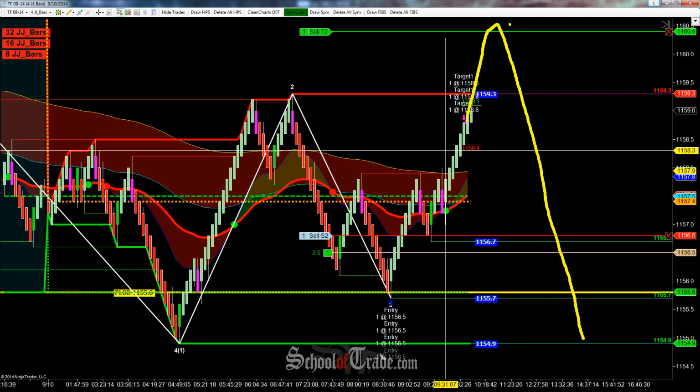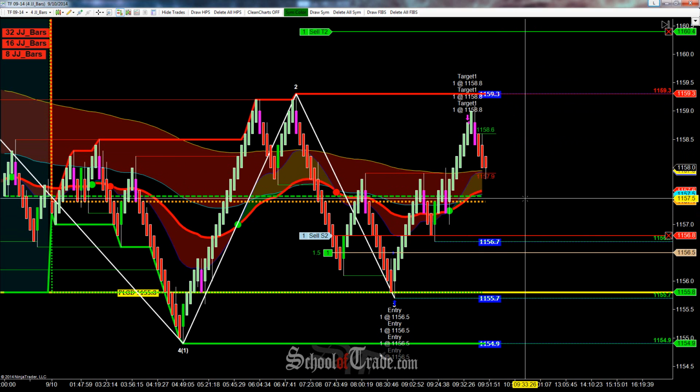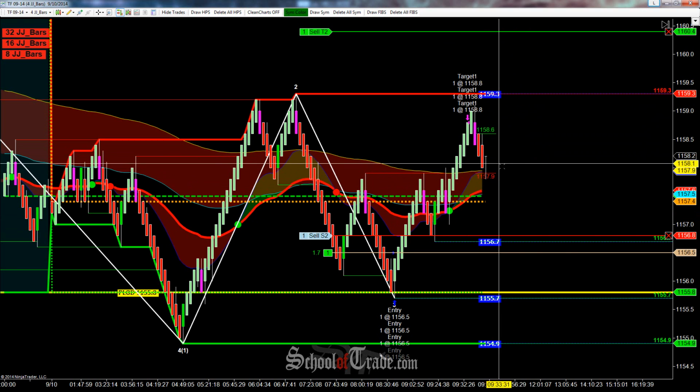So it'll be another opportunity where you can look for another wave pattern short to hop in back to the downside, just to sell it right back down. So our stop is locked in to a profitable area. We've got 3 ticks locked in for our stop at least, and now we're just kind of waiting.